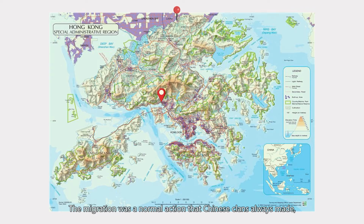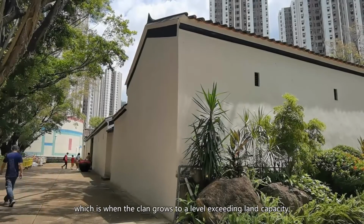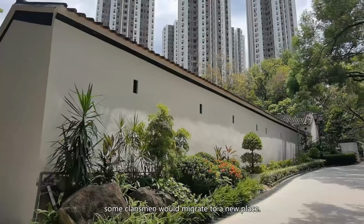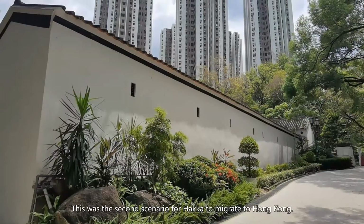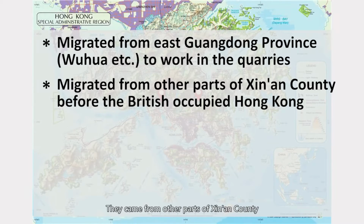The migration was a normal action that Chinese clans always made, which is when the clan grows to a level exceeding land capacity, some clansmen would migrate to a new place. This was the second scenario for Hakka to migrate to Hong Kong. They came from other parts of Xian County before the British occupied Hong Kong piece by piece.